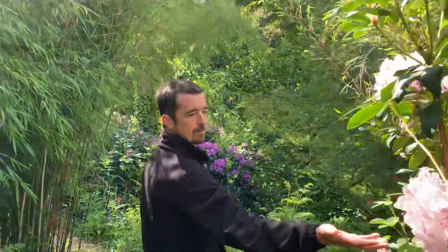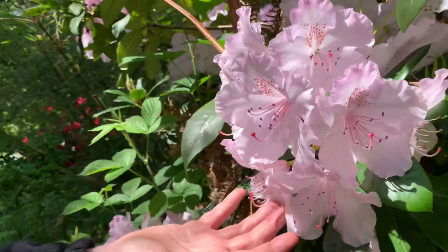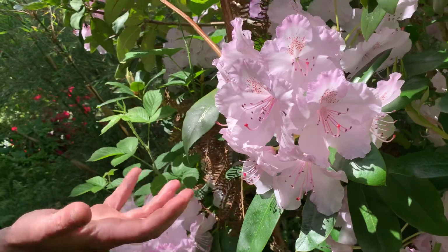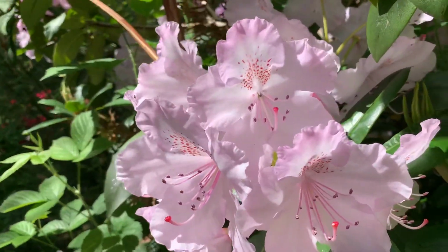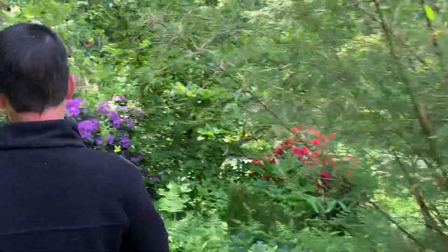There really are some magnificent rhododendrons. Just to show you the scale of these flowers, I'm putting my hand up against them. Many of these are unknown. They were here previously and we renovated them, and we're still trying to get identification of some of the more unusual species.